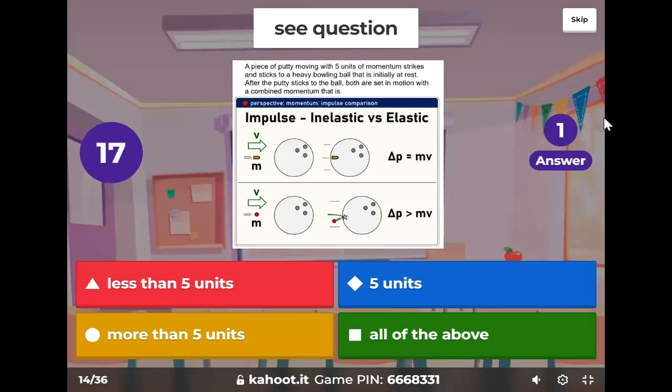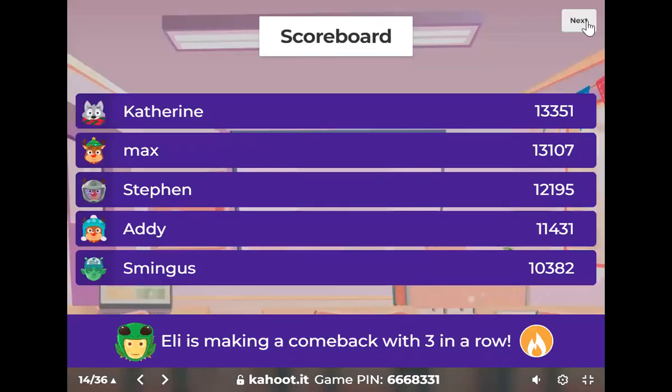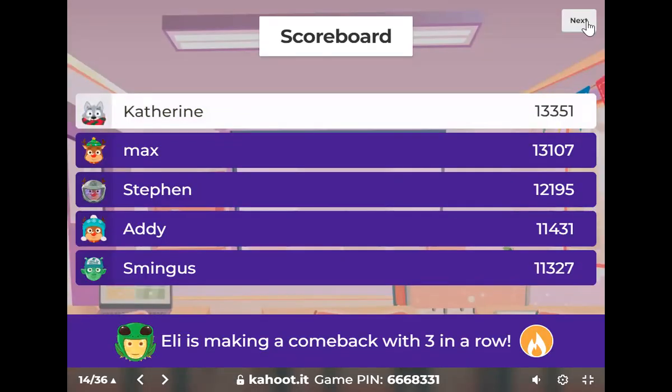A piece of putty with 5 units of momentum collides and sticks to a bowling ball initially at rest. Now both roll off together with a combined momentum of also 5 units. Okay, right? Because if the bowling ball is at rest, there's no momentum there. Here comes the putty with 5 units, collide and stick. Now momentum's conserved, right? That's a perfectly inelastic collision. Momentum is conserved: 5 units equals 5 units, like kilogram meter per second.